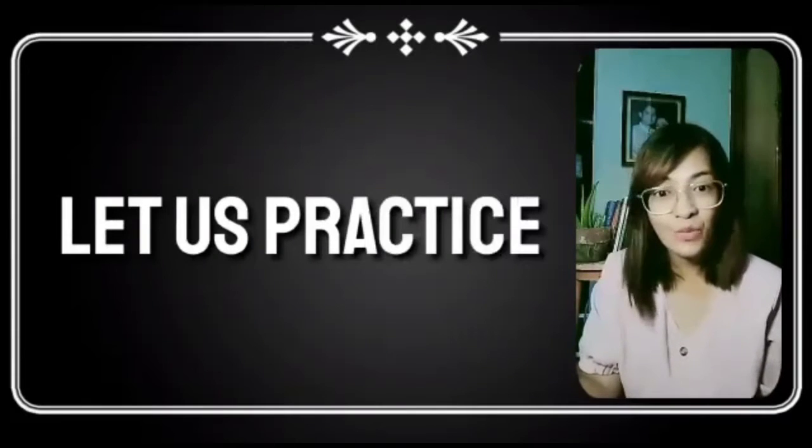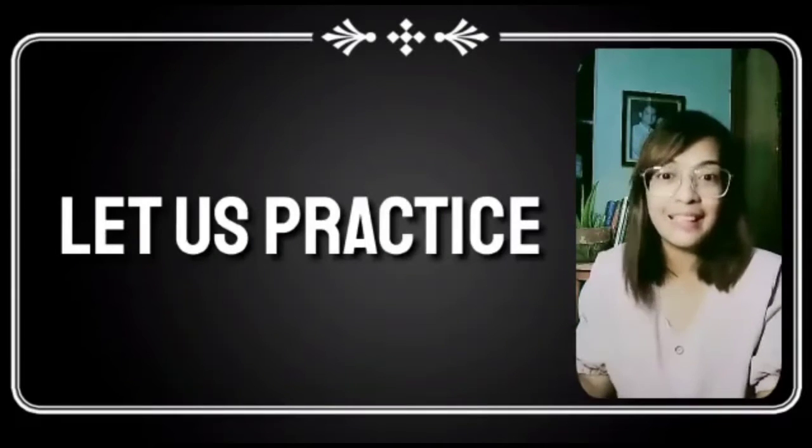Okay? Kayo nga po. So, very important yung position ng lips, ng teeth, ng mouth natin ay tama for you to be able to produce the correct sound. So, now, let us practice saying words na may sound ng letter F.